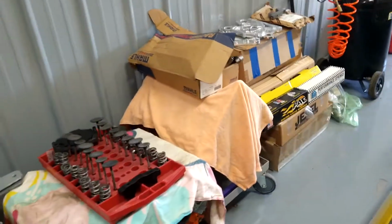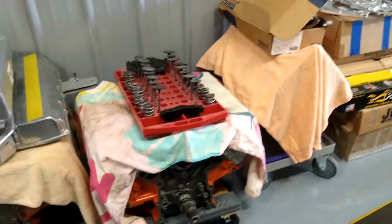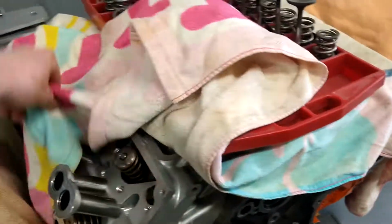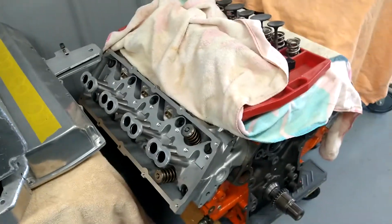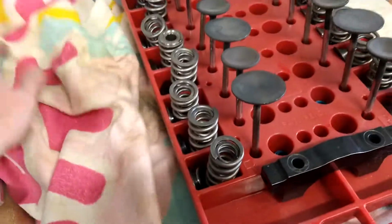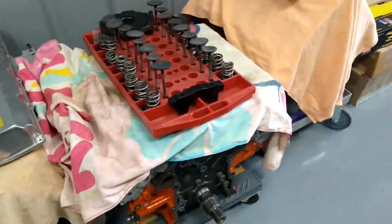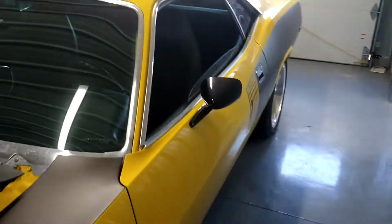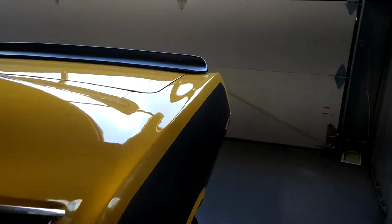Some Hemi stuff for the P101 that we're going to be putting together here pretty soon. We got some really nice parts going together for that car. Just not enough hours in the day. One more to show you.